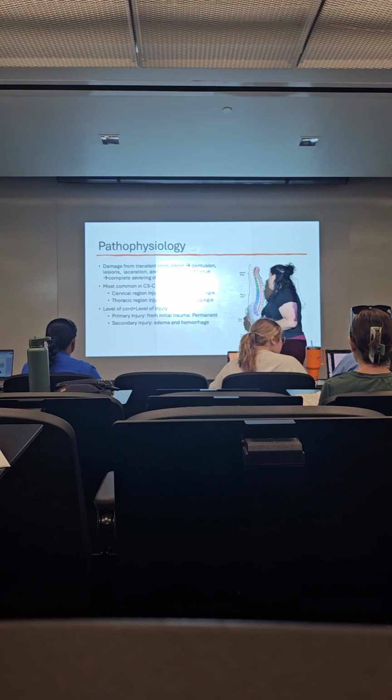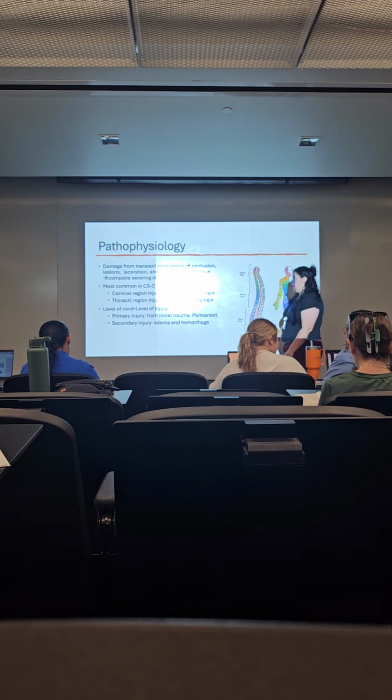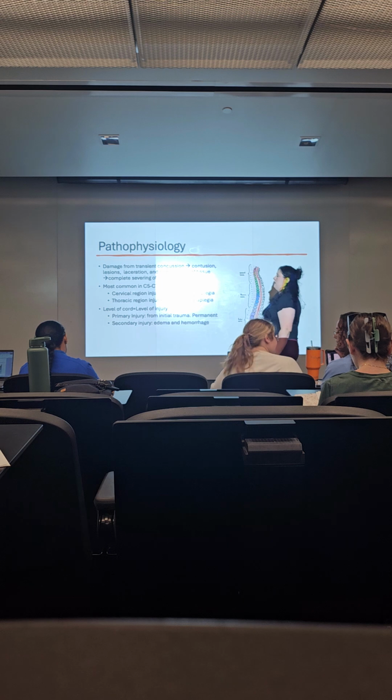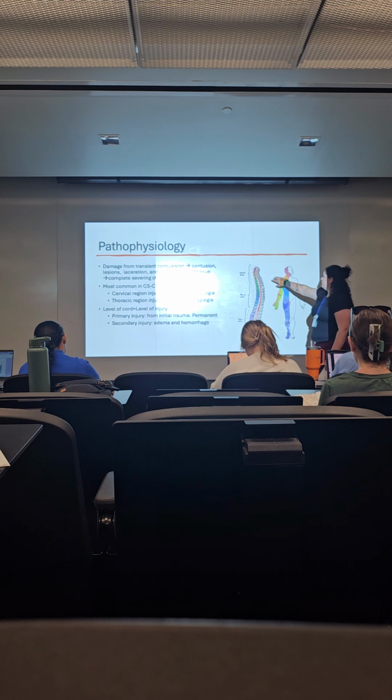So, pathophysiology of a spinal cord injury. It can be anything from a concussion, lesion, compression of the tissue, or complete severing of the spinal cord. It's most common from C5 to C7, T12, or L1.